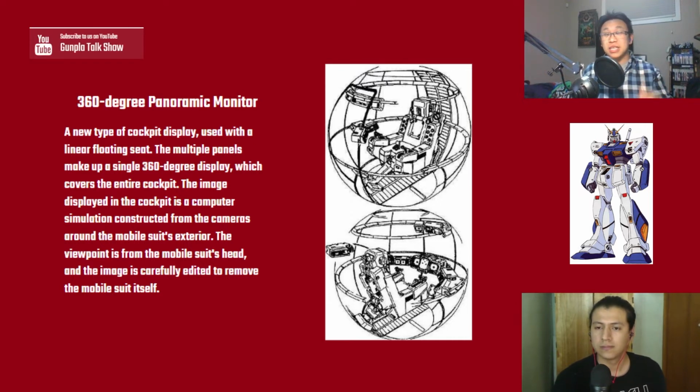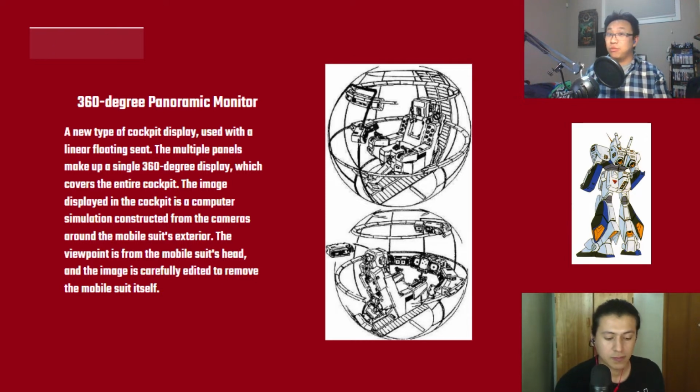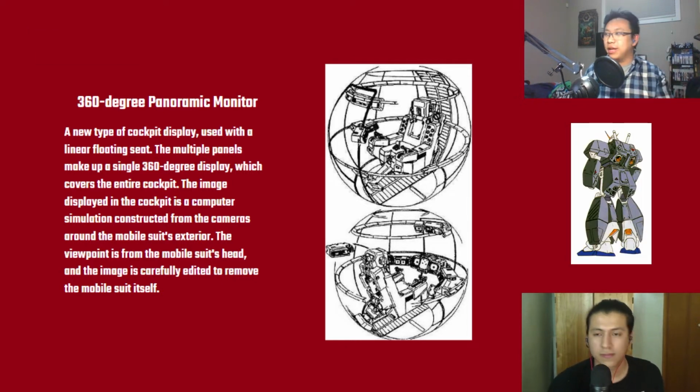And believe it or not, this dates back to the start of the One Year War still. It's still fighting at that point. But yeah, it's crazy. That's awesome. But that's one piece of technology that sort of kept on going through time.